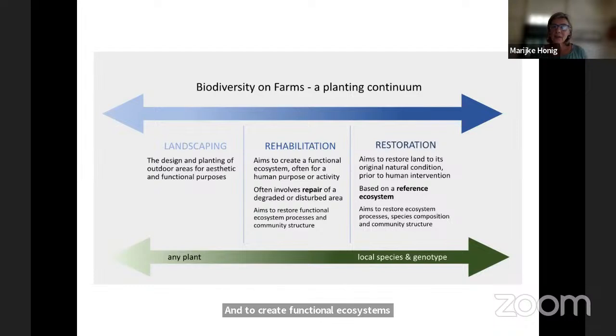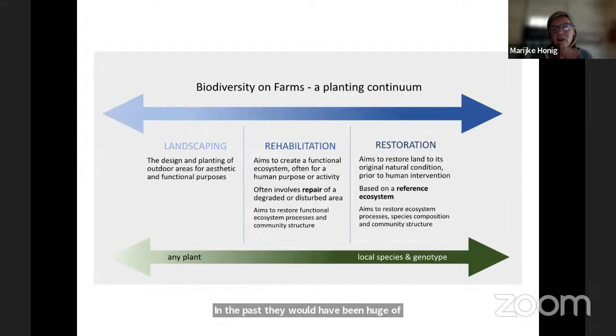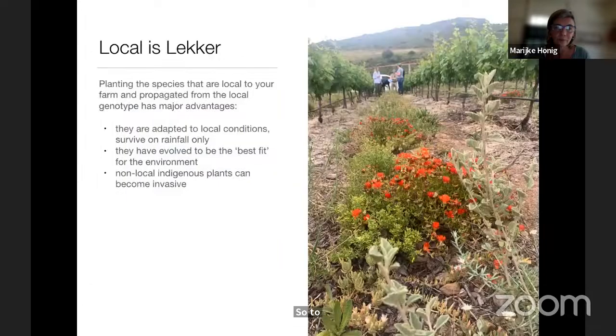The actual act of restoration, taking it right back to its original condition, is often very difficult because we don't have the mega herbivores. In the past, there would have been huge herds of game. Even in a wetland environment, there would be hippos that are creating channels and opening up the system. So without these animal elements, it's very difficult to actually have the ecosystem processes that used to happen. So to me, rehabilitation is a more realistic goal.